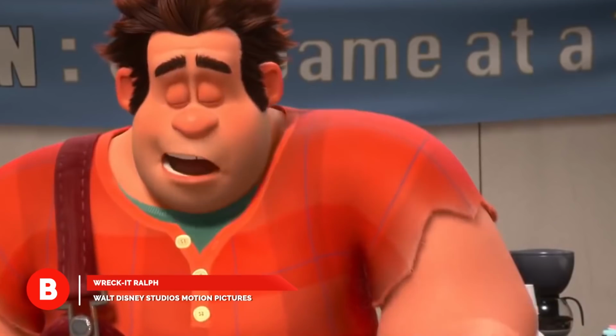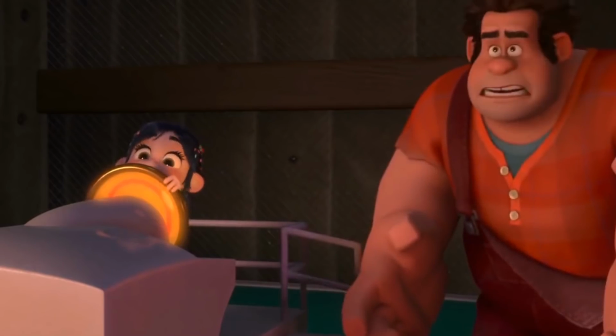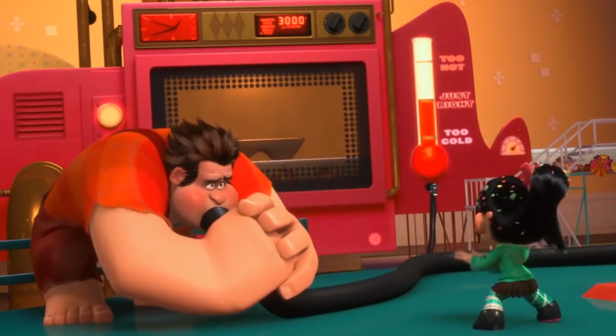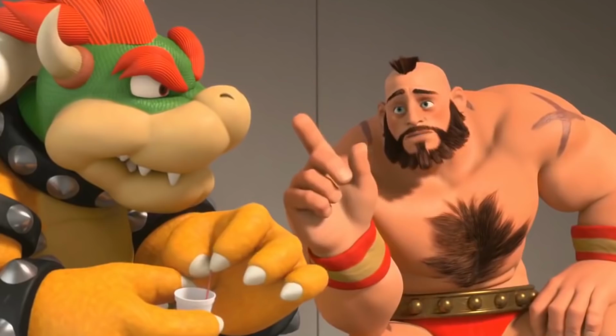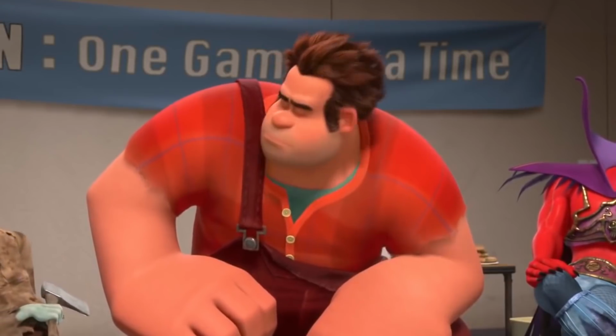Wreck-It Ralph tells the endearing tale of a video game villain who decides he wants to become a hero. Yet that journey would have been much more difficult if either of these initial character designs made it into the final film. It's easy to understand where the filmmakers were coming from, though. Bad guys in early arcade video games were often oversized monstrous animals, like Bowser or Donkey Kong, so it makes sense that the character of Ralph might look that way too.